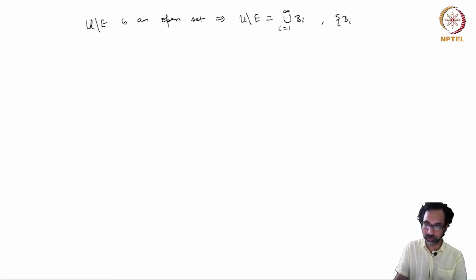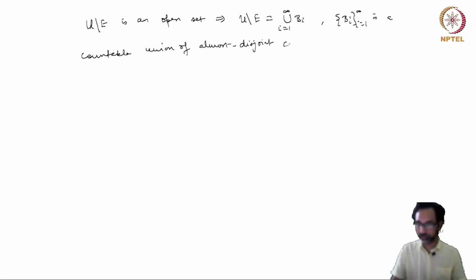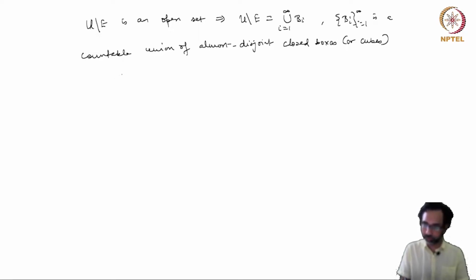So this implies that U minus E can be written as a countable union of almost disjoint closed boxes or cubes B_i. This is from the theorem that we stated above. And so we get that m star of U minus E is at most the sum of the measures of all these almost disjoint closed boxes, i equal to 1 to infinity.